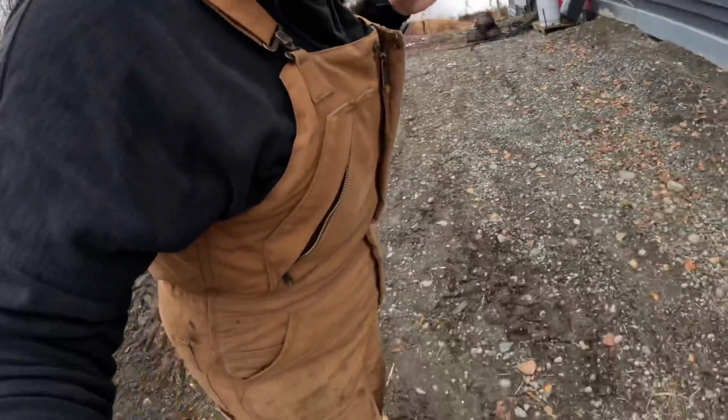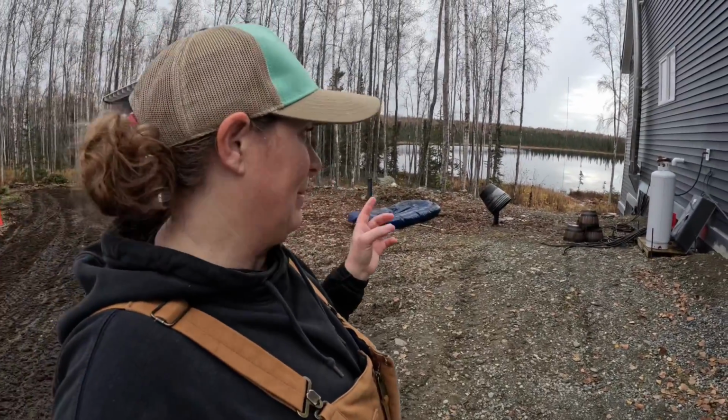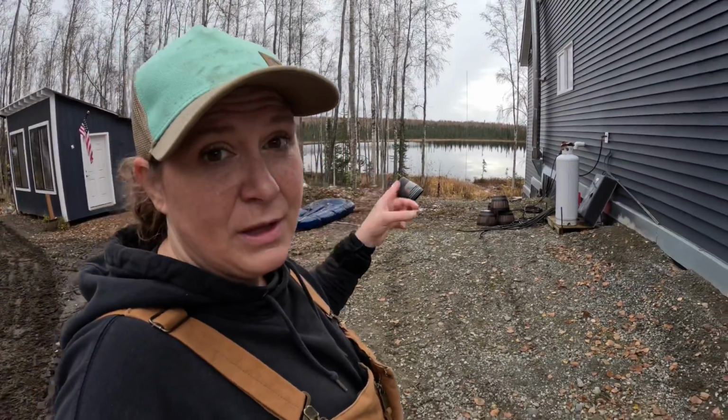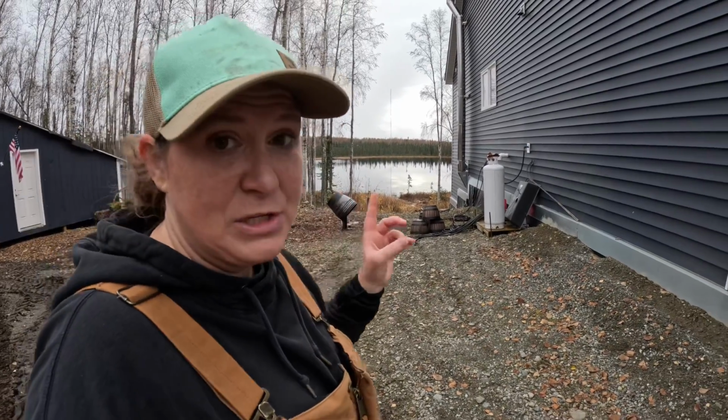Oh my gosh, so I just did the hardest job. This boat was down in the marshy area and it had filled with water. And I am soaked. My legs, look at me. Okay, and then I had to tip it over and drag it all the way up here. Wash that off. Okay, I got all these buckets rinsed. They're gonna go in the basement for the winter.